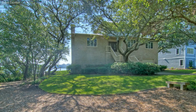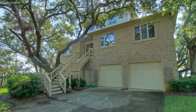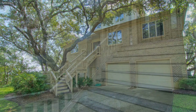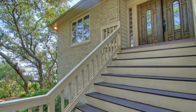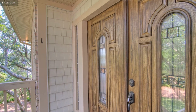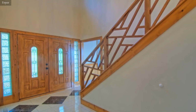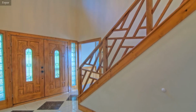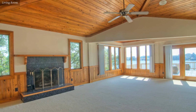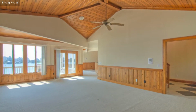This beautiful home is located just south of Wilmington in Carolina Beach. Step in from a covered entry into this welcoming two-story foyer. This spacious living room has beautiful water views and a high vaulted ceiling.